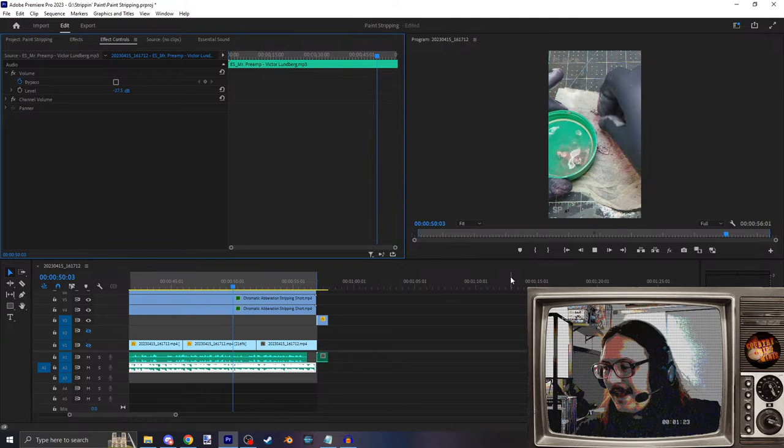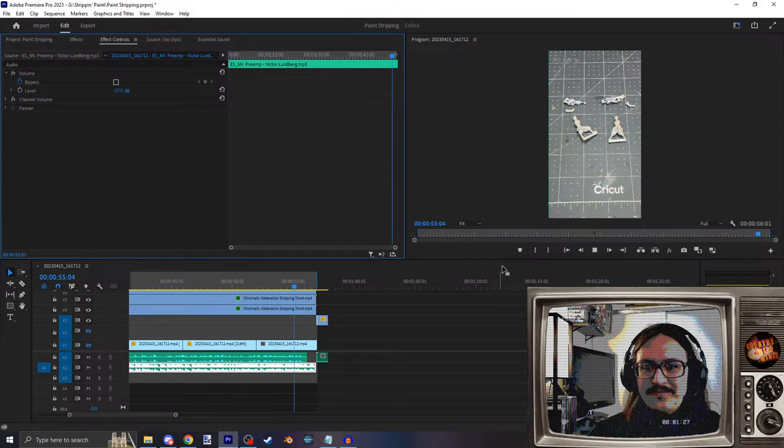Okay, I'm pleased with this. I'm quite pleased with this. You'll have some nice clean figures ready for a brand new coat of primer.